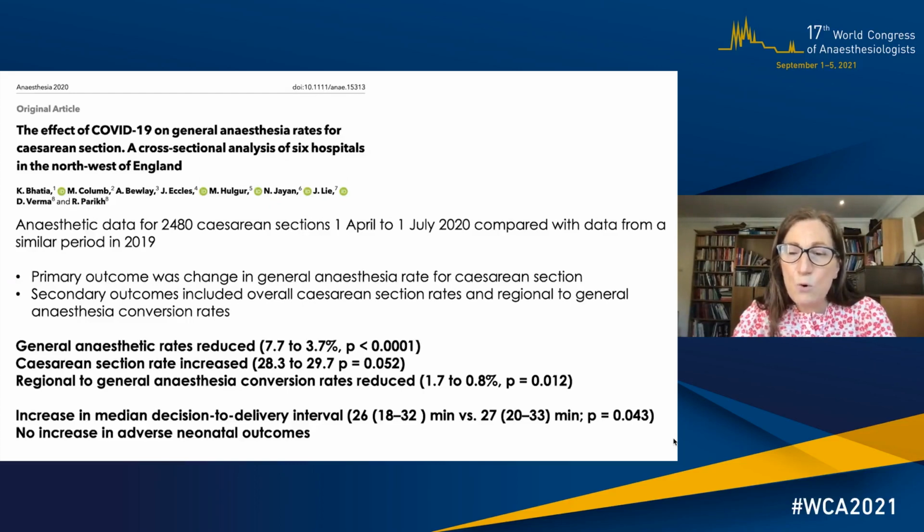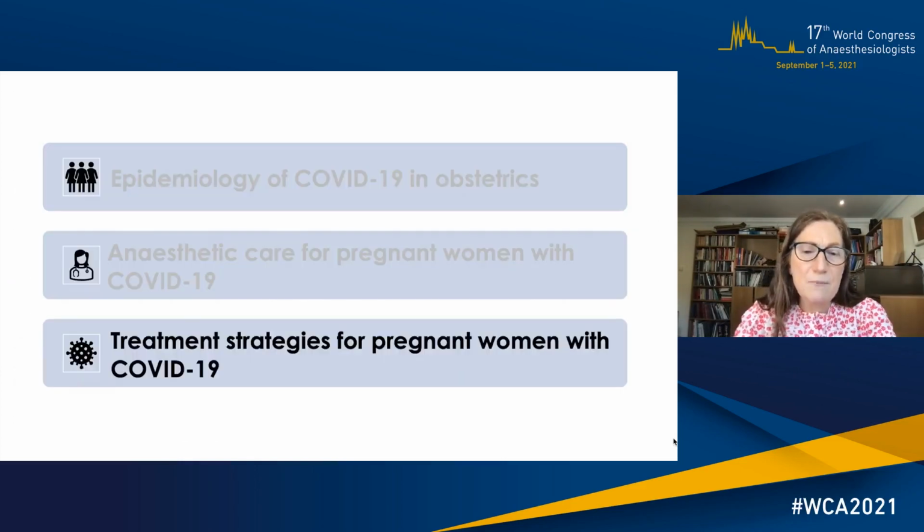They noted a small but non-significant increase in median decision to delivery intervals in this group, but reassuringly, there was no increase in adverse neonatal outcome. How did they achieve this? Well, they attribute it to excellent anaesthetic decision making, the rigid adherence to guidance, and the increased presence of senior anaesthetists available on the maternity unit at this time. And I think this has valuable lessons for many units.